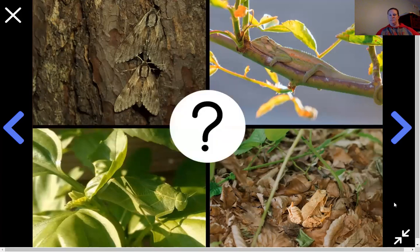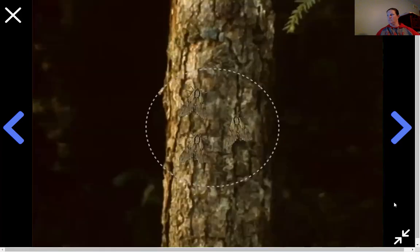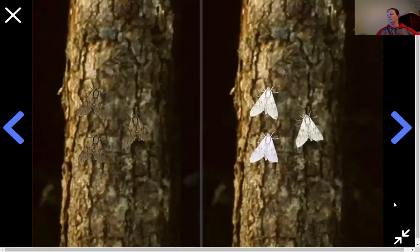But why? Why do you think this is? Why are so many animals camouflaged? Like, what do you think would happen if these animals weren't camouflaged? Take these moths on the tree. What if they weren't brown? What if they were white or something instead? Now that they're not camouflaged, what do you think would happen to them?